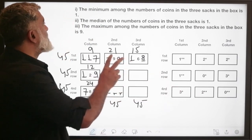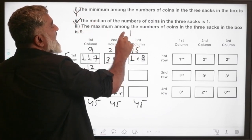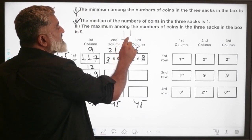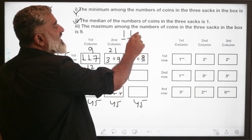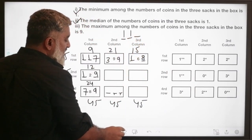Two rules are being met. Maybe these are the two rules, right? That the median is 1 and the minimum is 1. But for a minute, notice that if the median is 1 and the minimum is 1, you said there are 2 bags which are more than 5. In this story, there will only be 1 bag which is more than 5. So these two rules working together is not going to work for me, right?